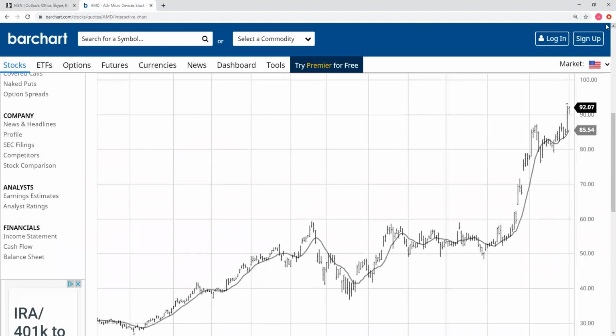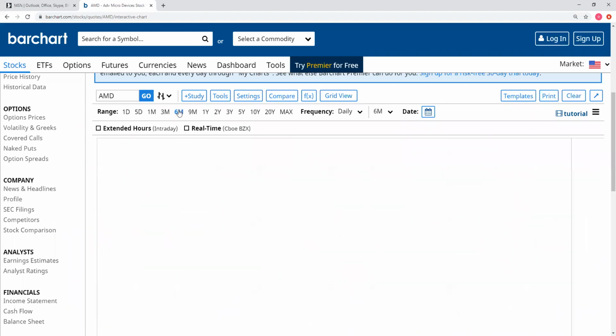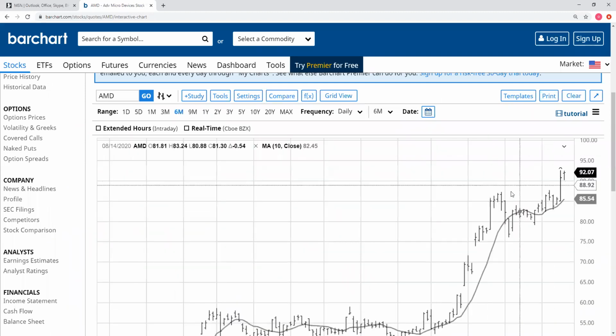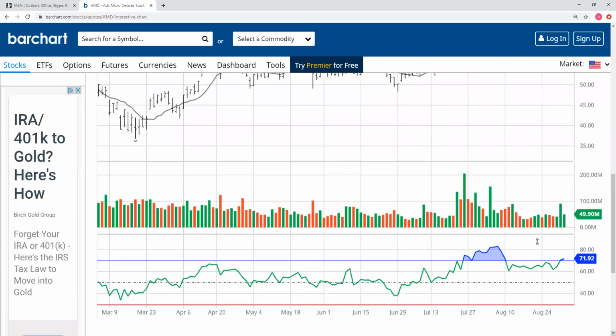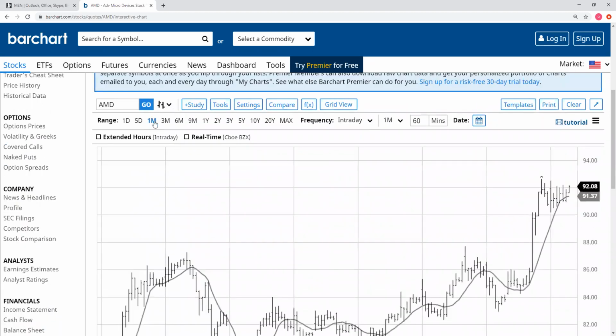Well, let's do this. Let's look at the shorter term time frame. That might give us a better hint. 6 month. What do you got on the 6 month? Yeah, looks to me like if you get underneath this 85 area, that would be problematic for this stock. Now, is there a divergence on this one too? Oh yeah. So you got a big high there, lower high in the RSI. No bueno. Okay, let's go over to the short-term stuff, the 1 month.